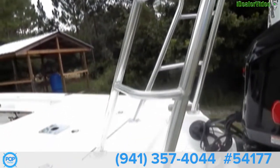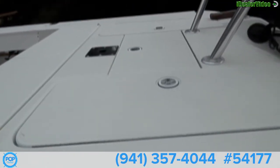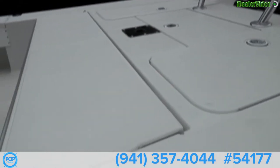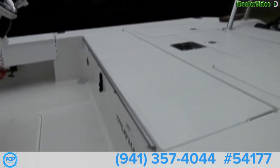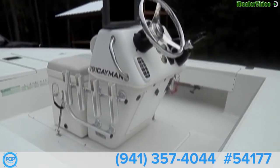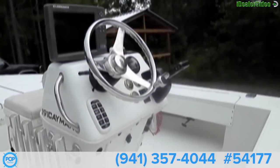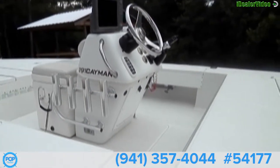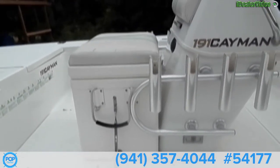Tower, has one live well, one bait well, the seat folds up, we'll see that later. Has 8 rocket launchers, stainless steering handle. Has the cooler slash seat.